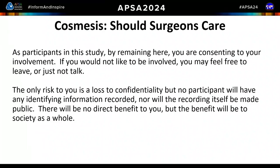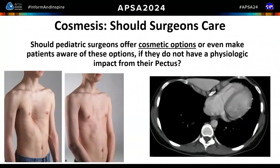And I should mention this very quickly, my IRB told me I had to. As participants in the study, by remaining here, you're consenting to your involvement. If you would not like to be involved, you may feel free to leave or just not talk. The only risk to you is a loss of confidentiality, but no participant will have any identifying information recorded, nor will the recording itself be made public. There'll be no direct benefit to you, but the benefit will be to society as a whole. All right, what do you think?